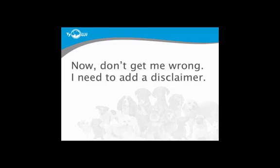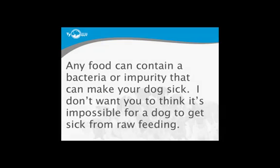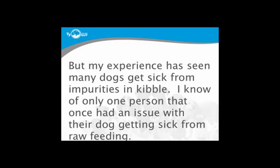Now, don't get me wrong. I need to add a disclaimer here. Any food can contain a bacteria or impurity that can make your dog sick. I don't want you to think it's impossible for a dog to get sick from raw feeding. But my experience has seen that many dogs get sick from impurities in kibble. I know of only one person that once had an issue from their dog getting sick from raw feeding. So, it can happen. But again, your dog can get sick from eating anything.